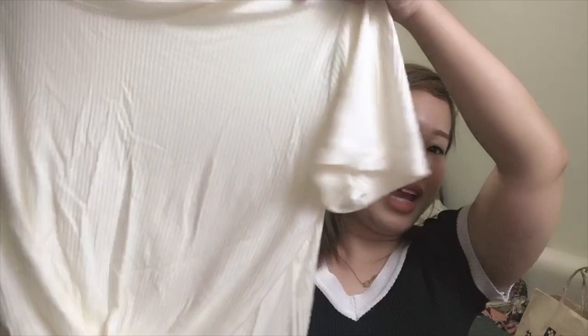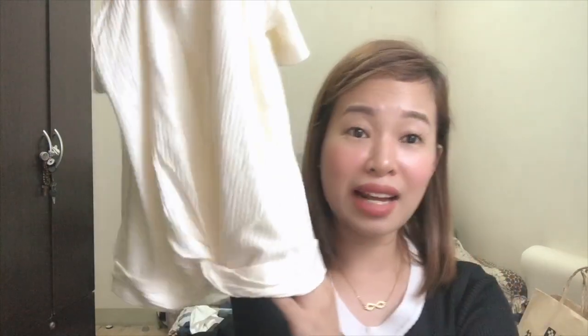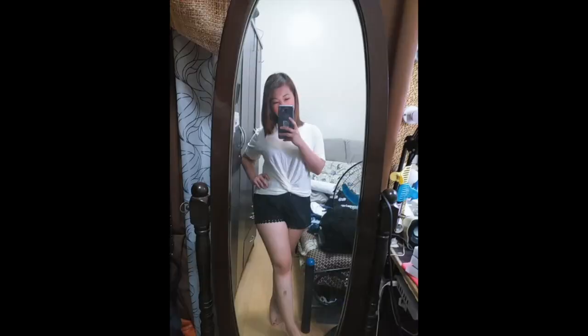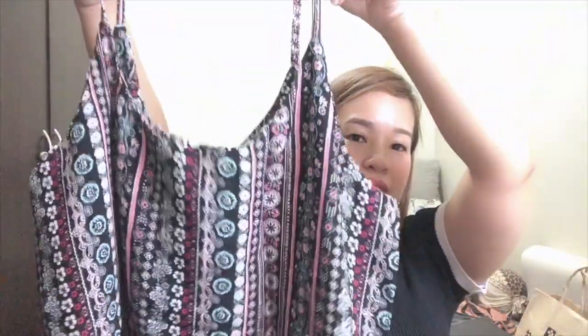Tapos, I bought this shirt too. Ayan. Uso kasi to. Ang dami ko nakikita na may mga suot na ganyan. Tapos yung parang may pabuhol dito sa harap na ganyan. So, nagandahan ako. Tapos, ito, cream yung color niya. So, later, I'll show you then what it looks like when worn. And then, lastly, I bought this sleeveless top. May zipper sa harapan. Then, this is how it looks like sa likod. So, I'll show you then how it looks like later.